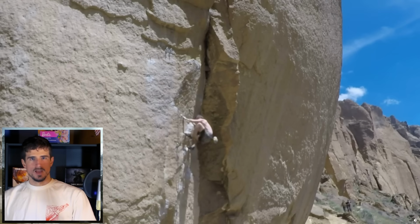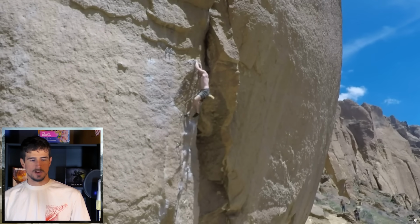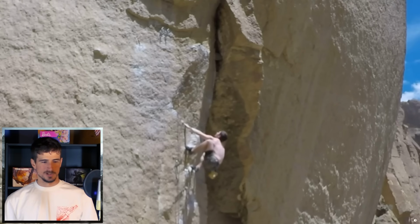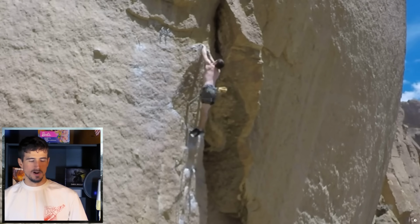I also saw one of you guys did this, let me see if I can find it. It's gonna take me a minute. This computer is garbage. All right, here it is. 7-foot dyno at the top of a sport route. And this one absolutely blew me away. This is crazy. And I know a lot of you are probably like, it's just a dyno like the other ones. But he's outside and it's on a really tall wall.